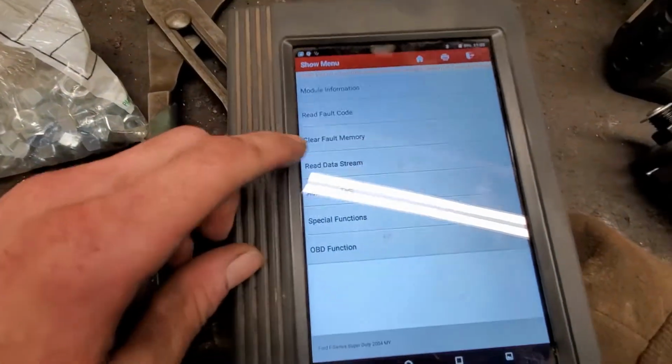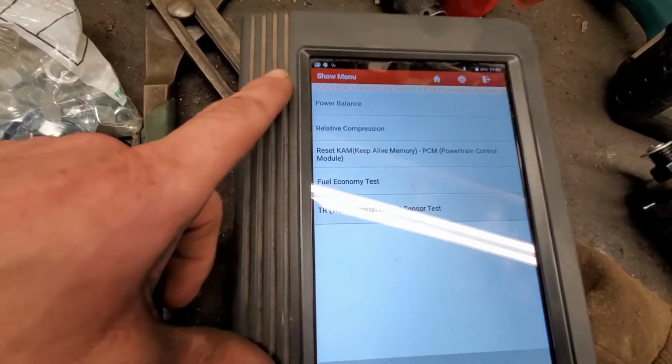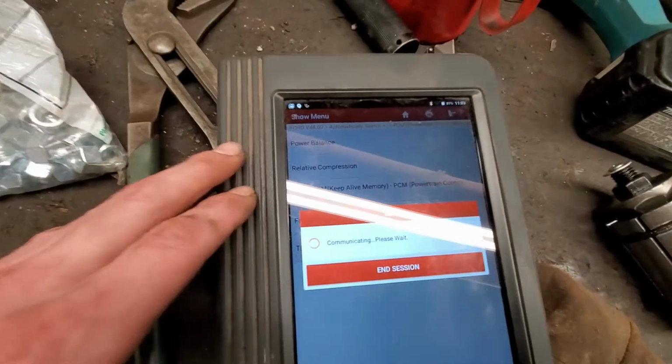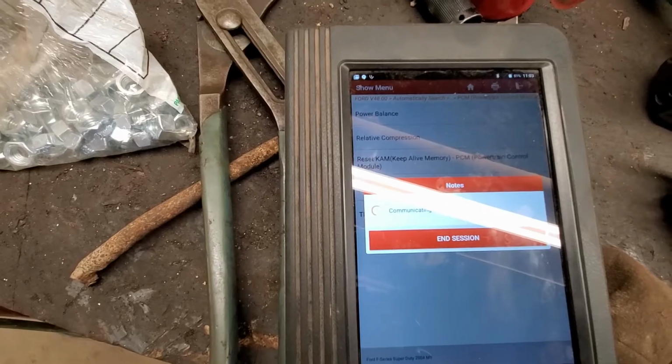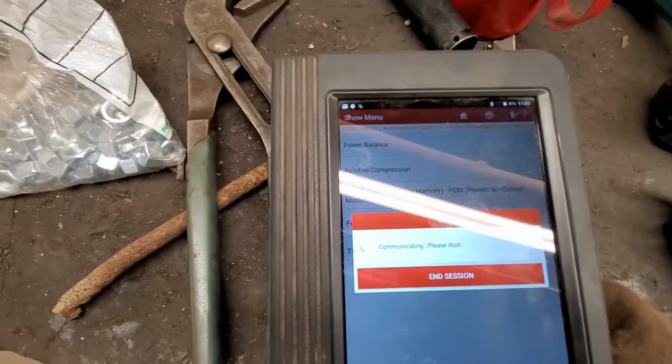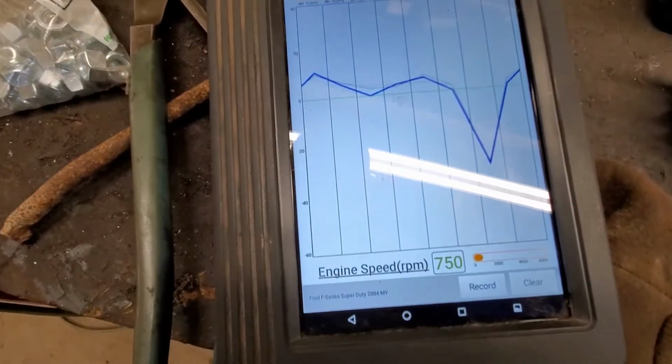Fix that up. Now we've got a little bit of exhaust flow coming out there. A little putt putt. You can hear it missing now. I'll bet cylinder 4's done, but we got the converter out of her. Now I'm just going to throw up a power balance test and see if it'll isolate which cylinder we're having issues with. I'm sure it's going to be 4.